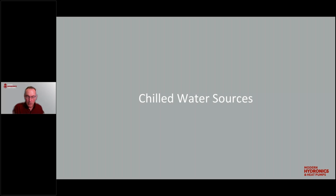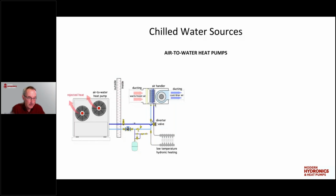Okay. Well, let's talk about chill water sources. Where can we get water that's suitable for hydronic cooling? Well, as I mentioned earlier, we're going to focus primarily around air to water heat pumps. A very simple concept here using a monoblock air to water heat pump. We have fluid coming in. It's typically a mixture of water and antifreeze. And we've got a diverter valve. One position of that diverter valve would send heated fluid down through some type of, preferably a low temperature distribution system, radiant panel heating or other. If the diverter valve is electrically pushed to the other position, the chill water would be routed up through the coil of an air handler, and a ducted system would deliver that. So it's a very simplified schematic that we're looking at, but that is one source of chill water.